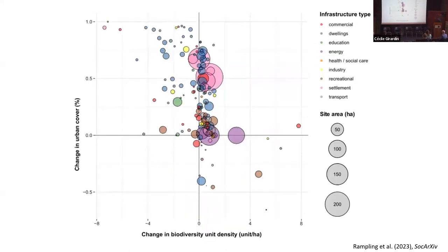So for all of the developments in our data set, how are these developments actually achieving their biodiversity net gain? Basically, what you need to know is everything on the right-hand side of this graph is meeting all of their liability on site. And everything on the left-hand side of this graph is buying offsets, loosely speaking. This is disaggregated by the size of habitats and the size of developments and what kind of developments they are.